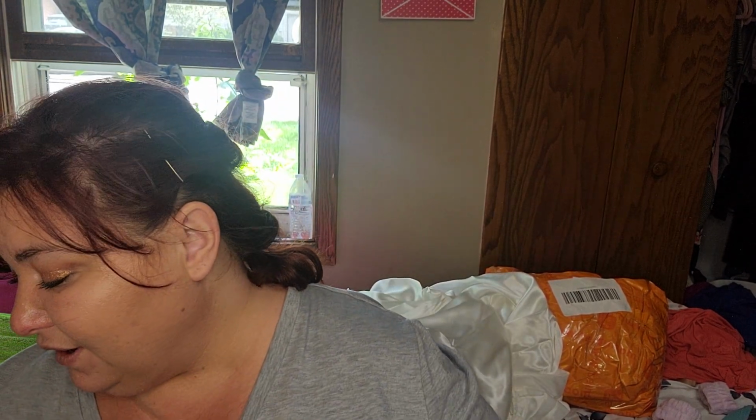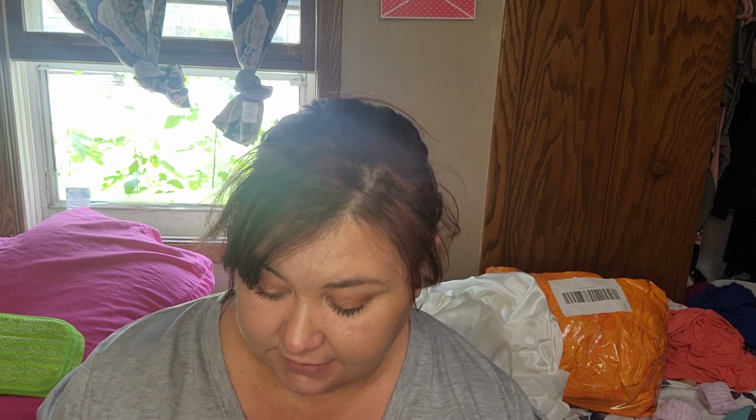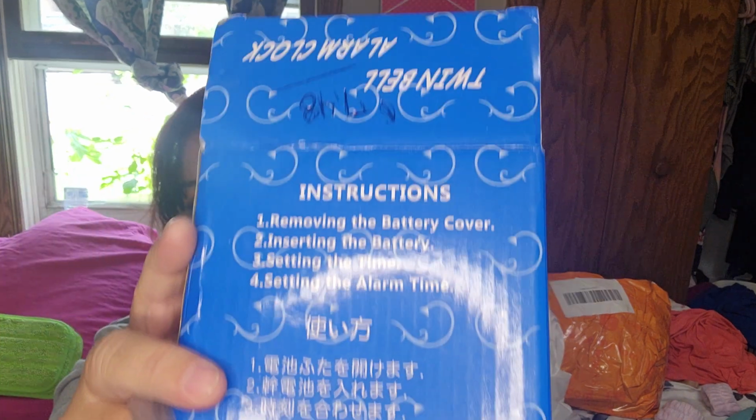Pink is good. Okay, so this is where I'm going to end this video because, well, I'm out of my damn mind. But I want to try some of these household stuffs, and let you guys know. Oh, by the way, the instructions say: removing the battery cover, inserting the battery, setting the time, setting the alarm time. I don't think you can mess that up. Well, you just wait, challenge accepted. You can probably do that.